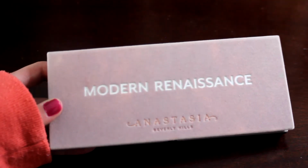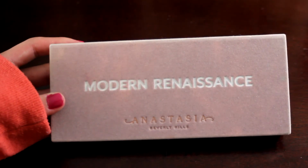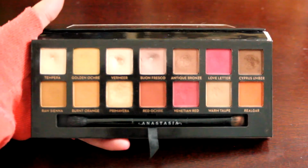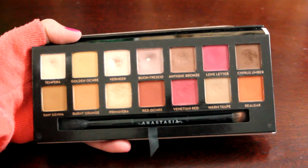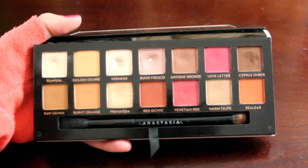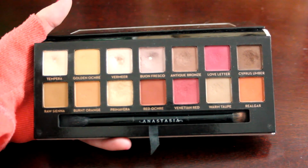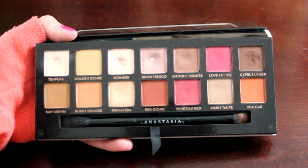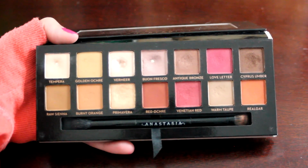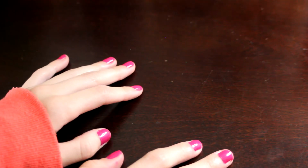And finally, number 1, still the same as last time. This is the Anastasia Beverly Hills Modern Renaissance palette, and I adore the color story in here. This is like my ideal color story, I feel like, because you have the more purpley shades. Like I said, I love purple tones like this, but you also get the more neutral shades as well, and I just love this palette. I just can't say enough about this palette. It is definitely my favorite in my collection. So that concludes my ranking video.